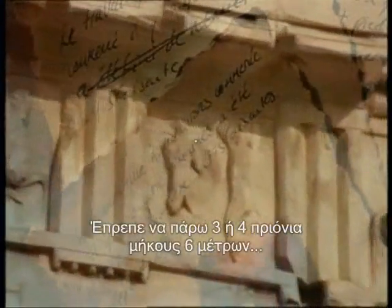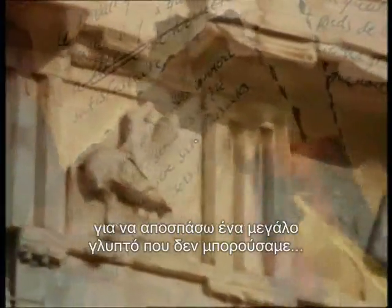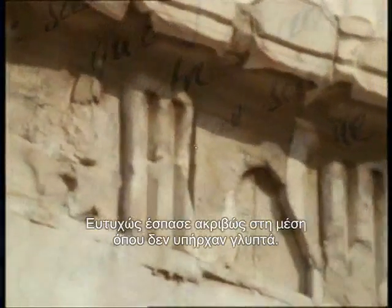I should require 3 or 4 saws 20 foot in length to saw a great bas-relief that we could not transport unless we reduce its weight. Happily it broke in the middle in a straight line at a place where there was no work.